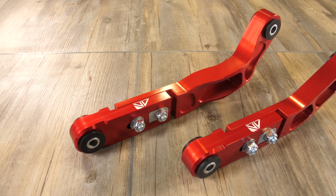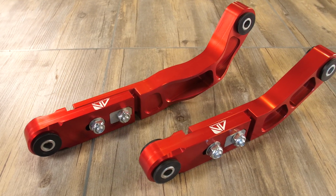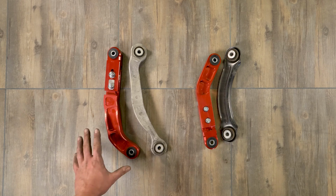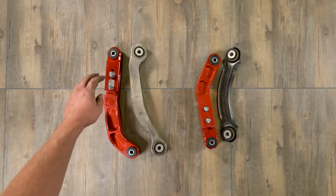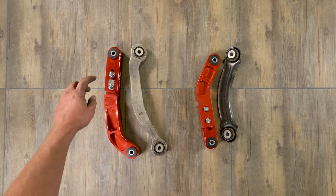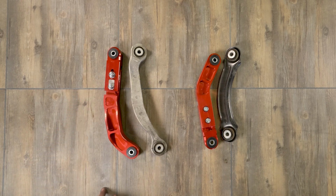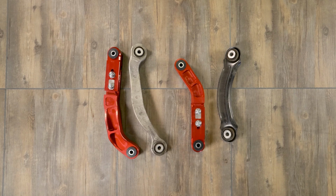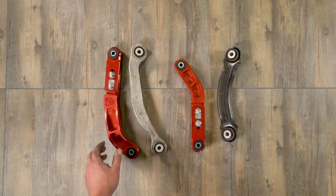These are made out of 6061 billet aluminum, all manufactured here in the USA. Anodizing, everything. Almost everything you see here is made in-house, except for obviously the fasteners. These are all laser tabbed to be precise. As you can see, these are in our blood red. We offer them in a few different colors, but we decided to bring the blood red option this time.